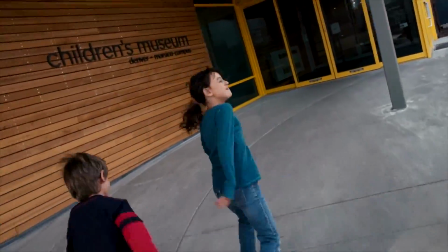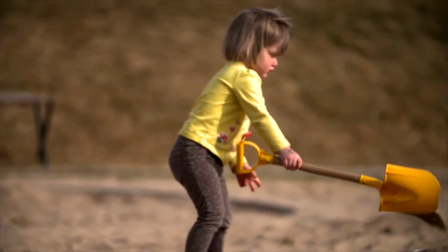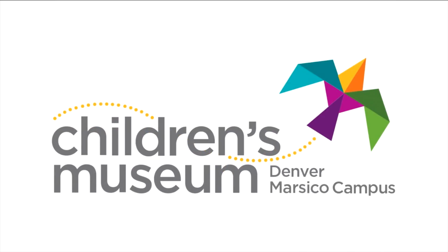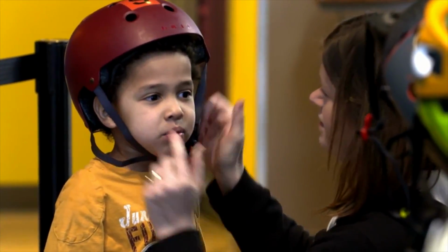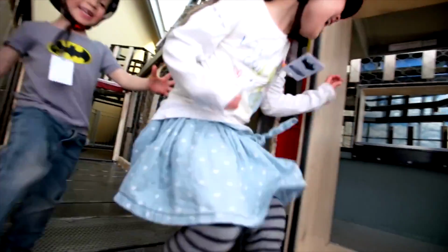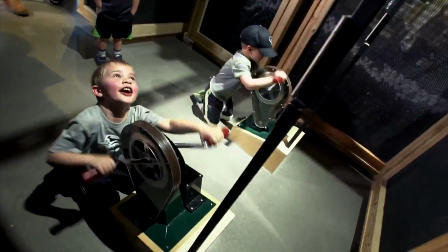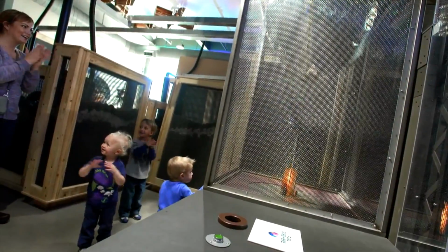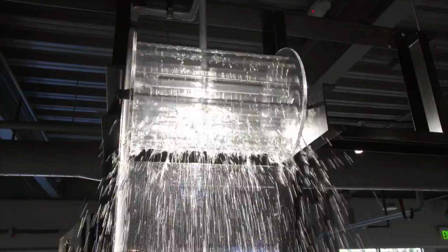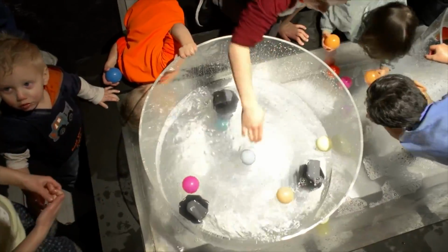What do you want to do today? Build an airplane? Paint a picture? Explore the great outdoors? At the Children's Museum of Denver at Marsico Campus, you can do it all. Strap on your helmet in Altitude and scramble up a towering 3.5-story climber. Build and launch rockets, race objects along the ceiling, and power a hot air balloon in Energy. Head into Water to splash around and discover an urban water system. Create a rainstorm and unleash a geyser in this hands-on water lab.